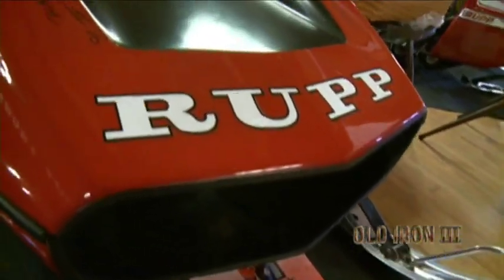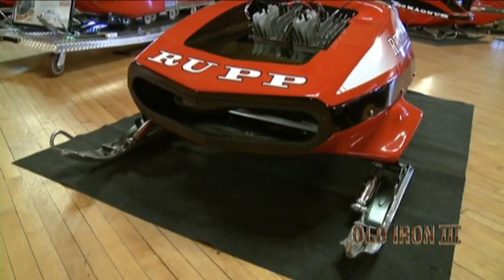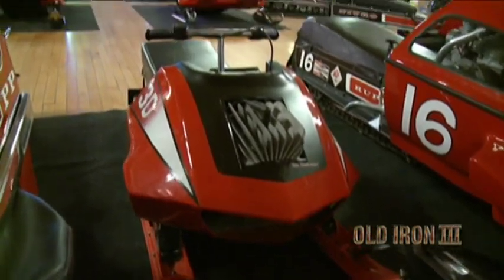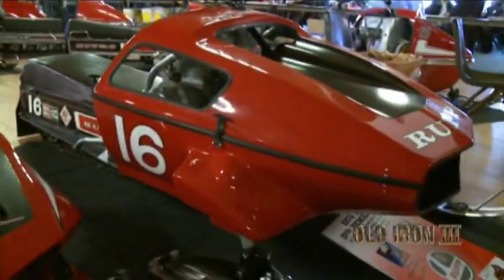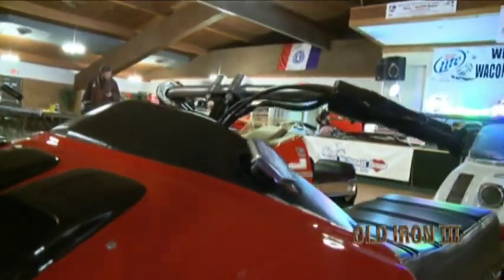Also, next to that is a 74 Rupp Third Dimension. It's a magnesium tunnel and bulkhead. It's the last year that Rupp really was involved highly in the racing effort. It was a snow pro year. They built some very exotic equipment, like I said, the magnesium tunnel and bulkhead. They had a 340, 440, and 650. Exotic parts through the whole machine, super lightweight. Factories were doing whatever they could to gain an edge, and that was one thing, to try to make them as light as possible.